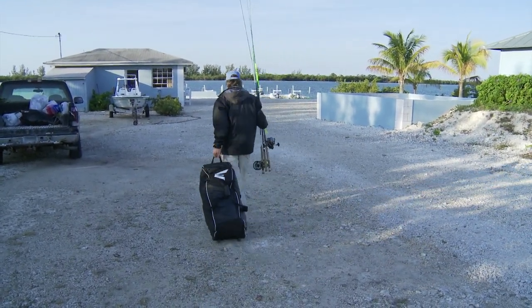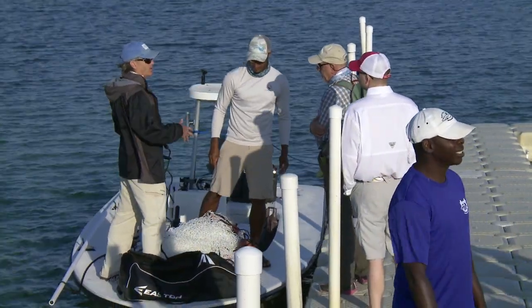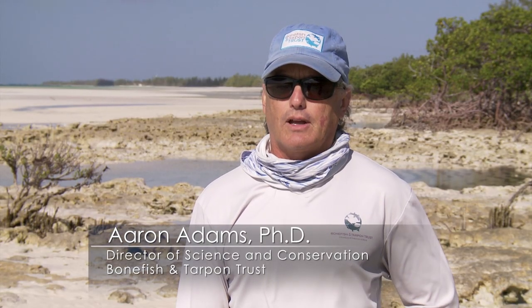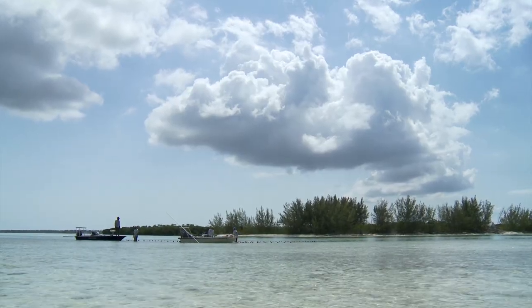By the 1990s, guides and anglers had noticed a major decline in bonefish. To understand what was happening, a group of them came together in 1997 and created what is now known as the Bonefish and Tarpon Trust, or BTT for short. They quickly realized that nobody knew anything about bonefish, tarpon, or permit from a scientific perspective, so they became a science-based conservation organization.